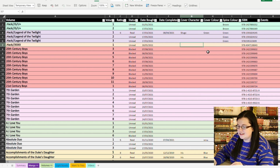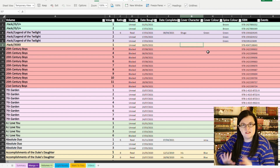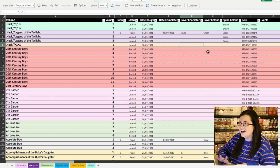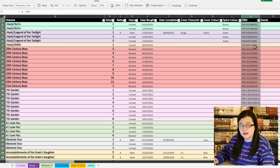I haven't particularly stayed on top of it. I'm better at doing the spines than any of the other ones, but I need to do the other ones, and I'm kind of looking forward to just sitting down for maybe a few days and filling in the gaps on the spreadsheet like this. So the next column is the ISBN.